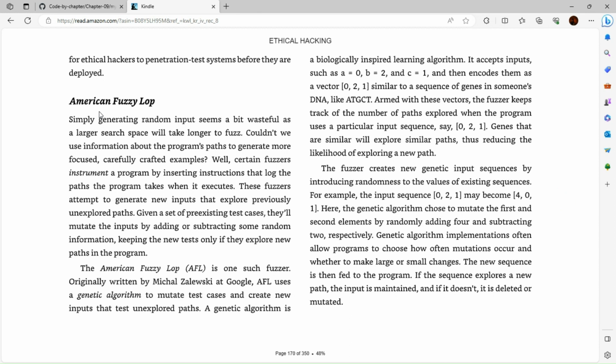American Fuzzy Lop. Simply generating random inputs seems a bit wasteful, as a larger search will take longer to fuzz. Couldn't we use information about the program's path to generate more focused, carefully crafted examples? Well, certain fuzzers instrument a program by inserting instructions that log the paths the program takes when it executes. These fuzzers attempt to generate new inputs that explore previously unexplored paths. Given a set of pre-existing test cases, they'll mutate the inputs by adding or subtracting some random information, keeping the new test only if they explore new paths in the program.